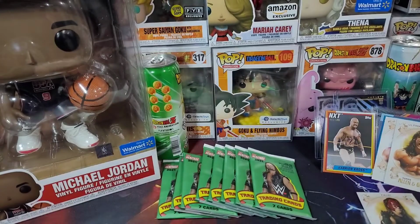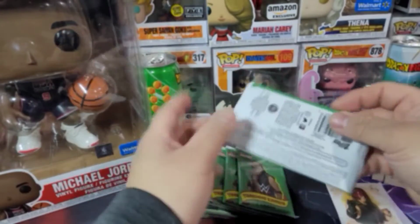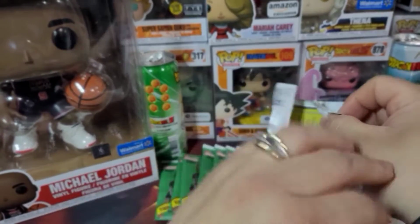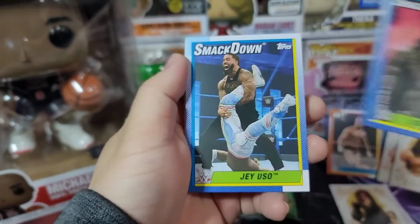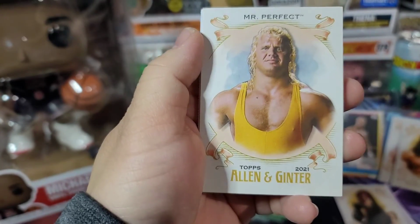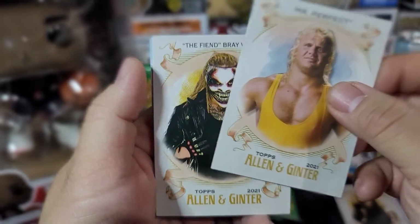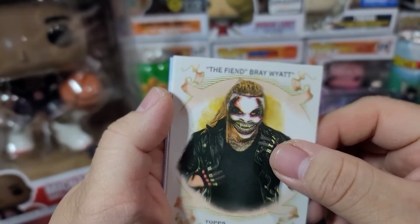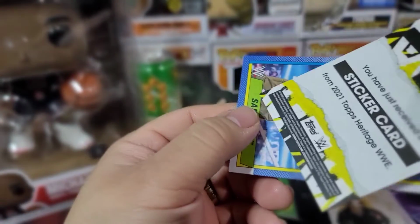Wow, these Allen and Ginter cards are pretty cool. Hey, imagine we have two autographs in here. That'd be interesting. Maybe an Undertaker autograph. Who knows? Seth Rollins, Jey Uso, The Miz tributes. I don't care. And Mr. Perfect from my generation. I am Mr. Perfect. And we have The Fiend, Bray Wyatt, Seth Rollins. This is a sticker. Wow.